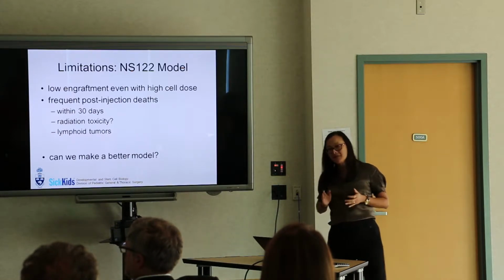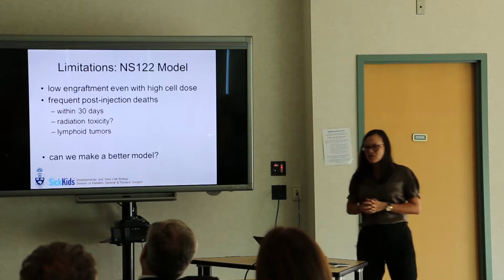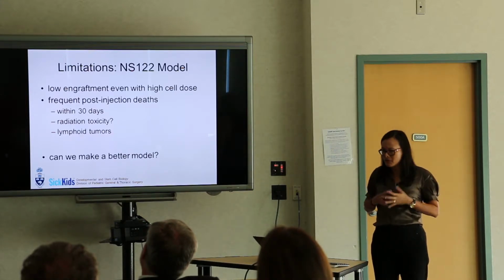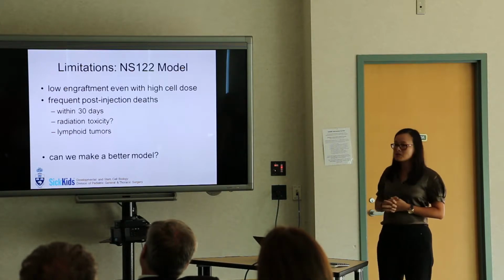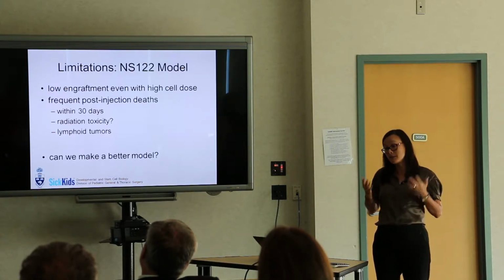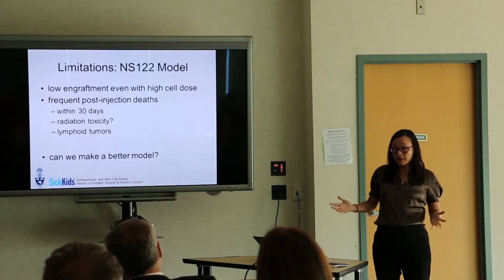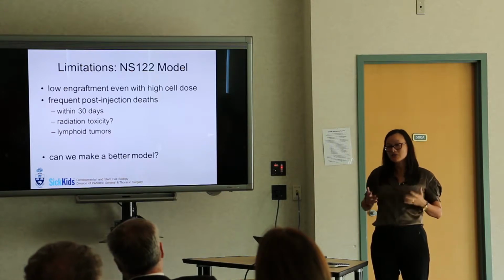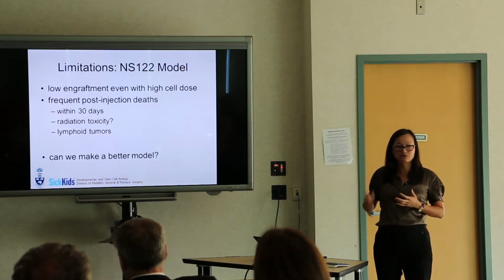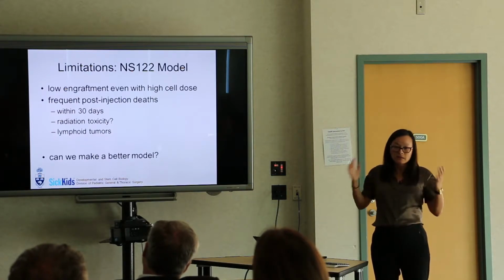Now, for many of the samples, the NS122 model worked very well, especially for the patients who have very aggressive disease. The leukemia will engraft very, very quickly. But there are some, and this is the interesting thing about the biology of T-ALL. We call T-ALL no matter what the biology is like. And so there are some patients whose counts are sky high, but they actually have very indolent disease, and you can do the leukapheresis, and you give them drugs, but it's a very slow progressing disease.